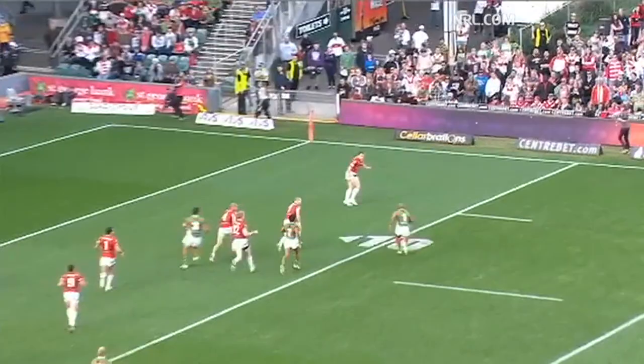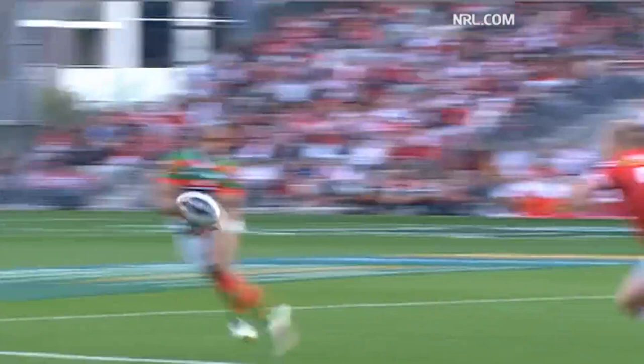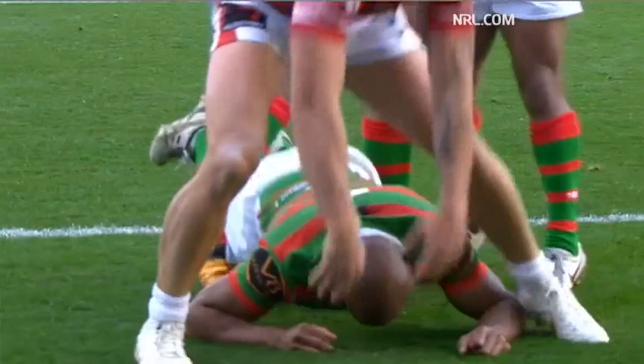Well, what a great job there from Chris Sando, playing at 5'8". A little step on the inside and then to the outside. He actually holds three Dragons players in the line. And that opened it up for Reece Wessa. That gave the space. It was really Chris Sando running and running quickly at defenders to hold them. That gave that man space on his outside.